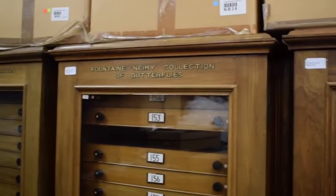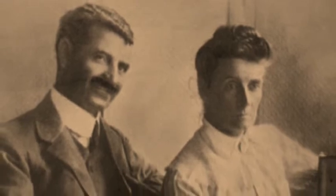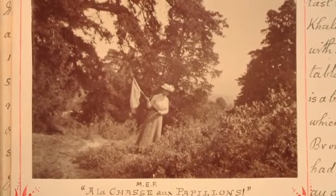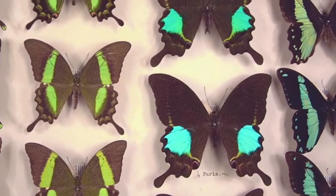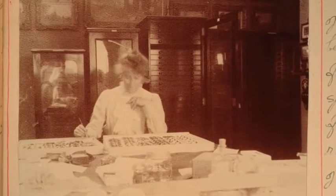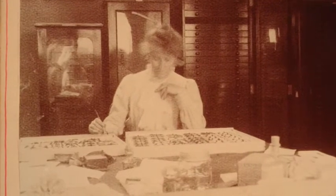This collection resulted from a lifetime of accumulation by Norwich-born Margaret Fountaine and her companion Neimy. She travelled all over the world from 1892 to 1940, breeding and collecting butterflies. The collection contains around 22,000 butterflies, most of which were bred from eggs or caterpillars, and are therefore in exceptionally fine condition. She would often rear a whole brood into adulthood, only keeping one or two, then releasing hundreds back into the wild each time.